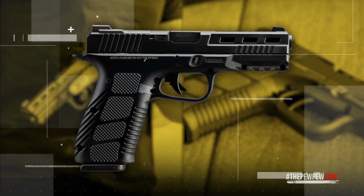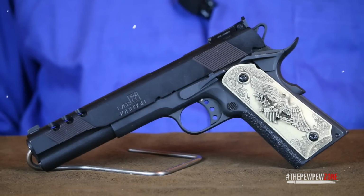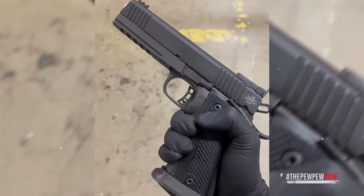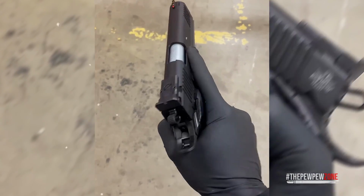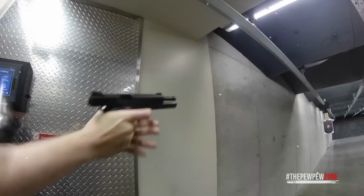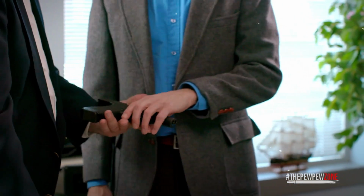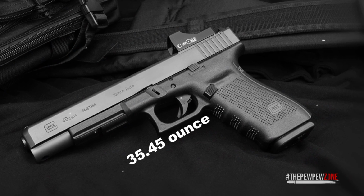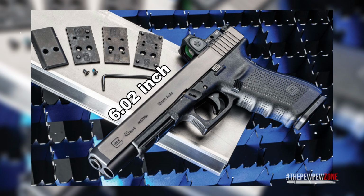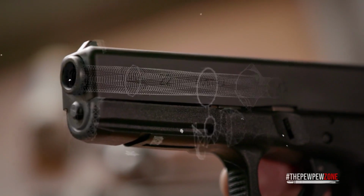The Rock Island Armory Pro Ultramatch weighs in at around 47.07 ounces, while Iver Johnson's Eagle XL10 tips the scales at 44 ounces. These pistols are heavy. You might have difficulty carrying either concealed, and eventually, you might lose interest in carrying. Of course, we know that a self-defense handgun is useless if you're not carrying it. A Glock 40 Gen 4 MOS with an MRD weighs just right, in my opinion, only 35.45 ounces, but it's still a long slide with a 6.02-inch barrel and can't be easily carried concealed. So even though it weighs just right, it's going to be difficult to carry concealed.